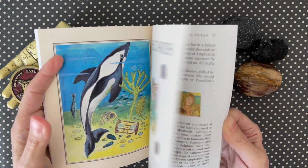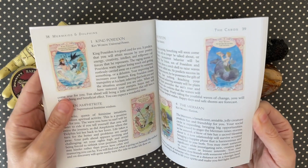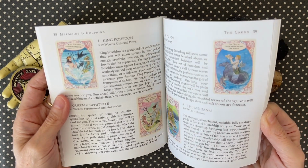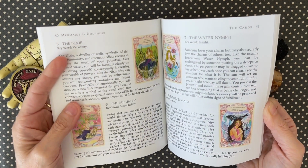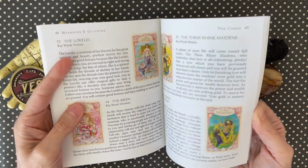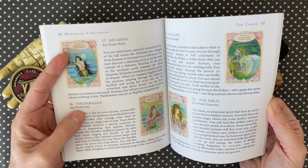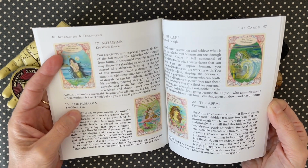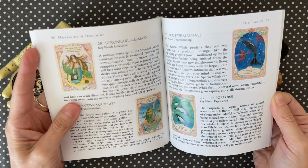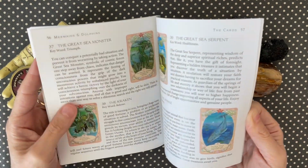So now they delve into the rulers of the oceans, and we go into, okay, the rulers of the oceans. So you do get one keyword. For Melusina, the keyword is shock. Very cool. And now you go into the dolphins. So there's something for all the cards.